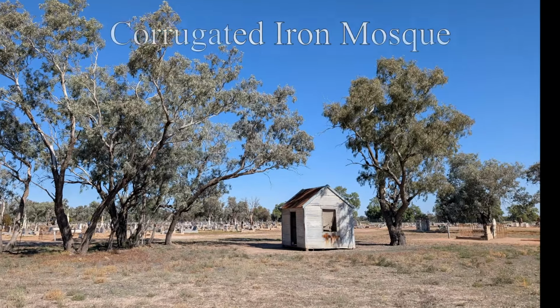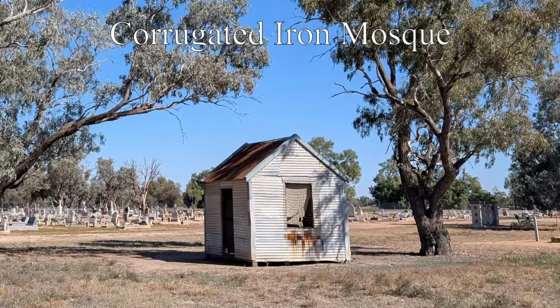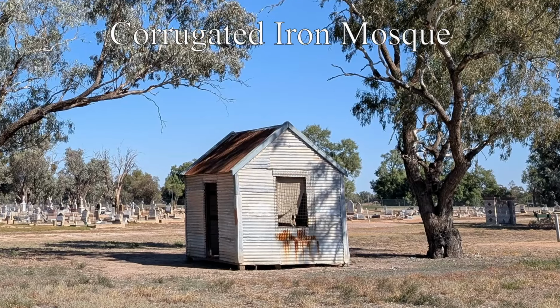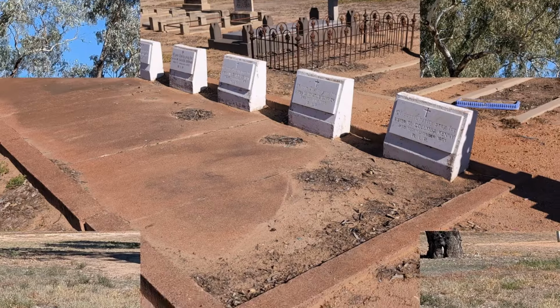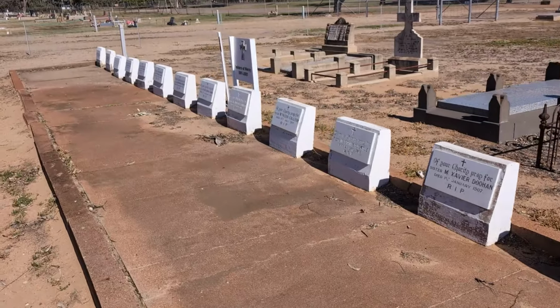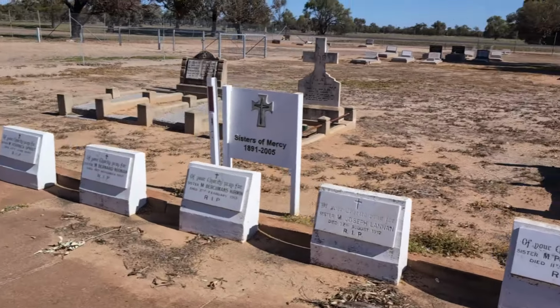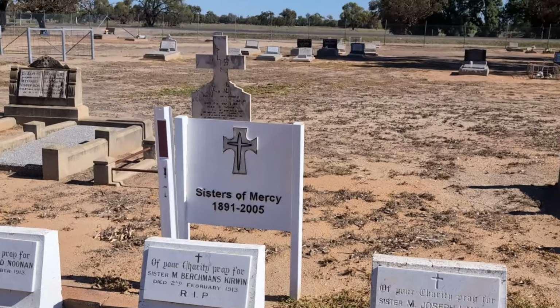Some old graves of Afghan Cameleers sit beside a corrugated iron mosque, the oldest place of Muslim worship in Australia. After more than 100 years of service to the people of Bourke, the Sisters of Mercy are also resting here.